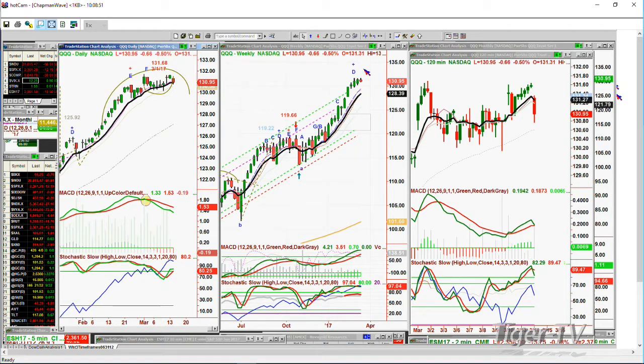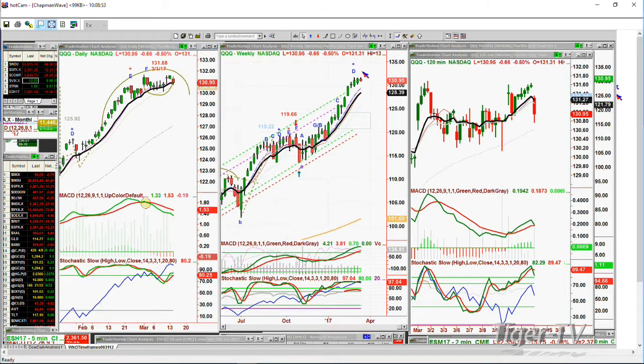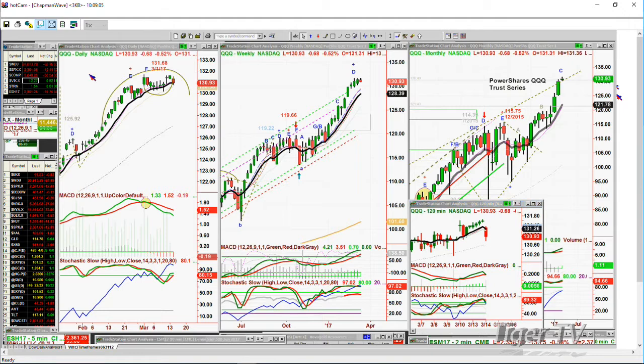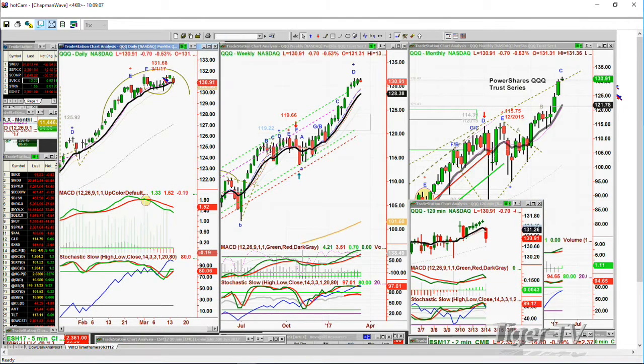We've made a peak D in the weekly chart, but until the weekly chart takes out 129.20 to 128.70, somewhere around that area, I think that we have to have a little bit of patience and say there's still inner strength, but it's beginning to weaken. Technically, price should follow very soon.